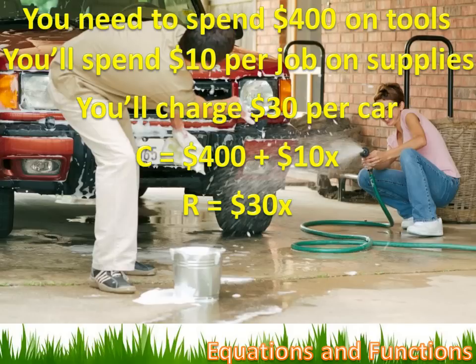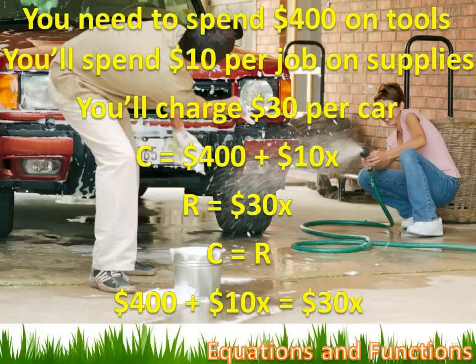Now, at the point where our revenue equals our cost, we've paid back the $400 that we initially spent for tools. If we set cost equal to revenue, then we can figure out how many jobs it will take before we pay back the $400. I substitute 400 plus 10x for C and 30x for R, and I've got an equation: 400 plus 10x equals 30x.